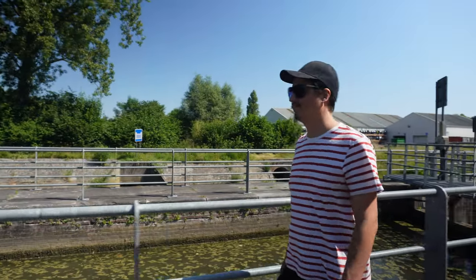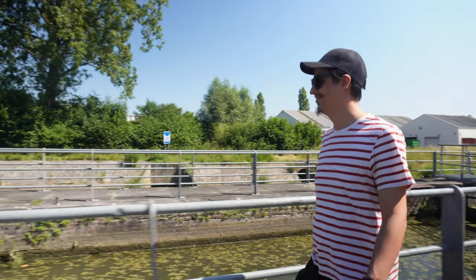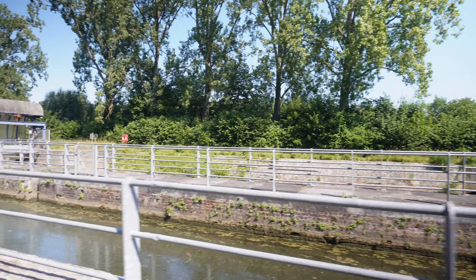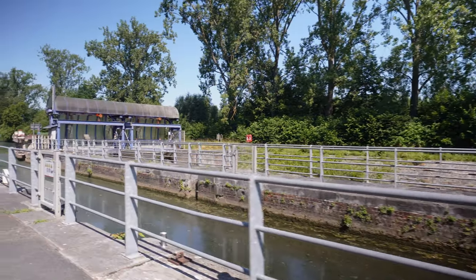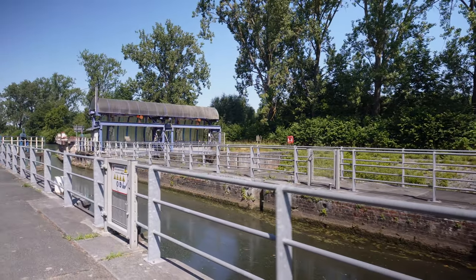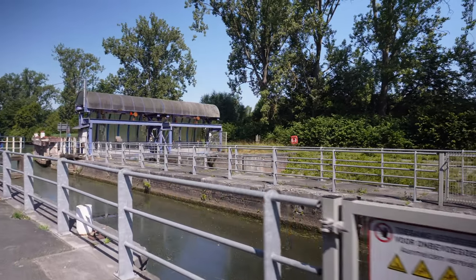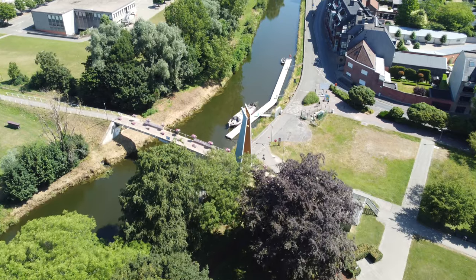Ninove is a city and municipality located in the Flemish province of East Flanders in Belgium. During Roman rule, Ninove was a small settlement located in the current Nederwijk. With the arrival of the Franks in the 4th century AD, the settlement grew to a small agricultural town. The area on which Ninove is located was from 843 on part of the Holy Roman Empire.